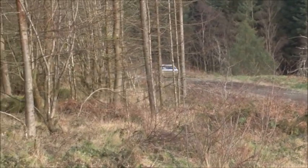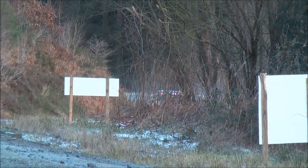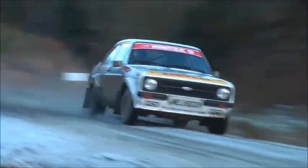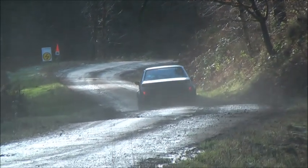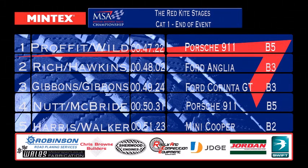Jason Pritchard claims the victory on the opening round of the Mintex MSA British Historic Rally Championship, and with co-driver Phil Clark he mounted a big push in the final stage, and it was a performance that turned the results on their head. So here are your final standings for the 2015 Red Kite stages.